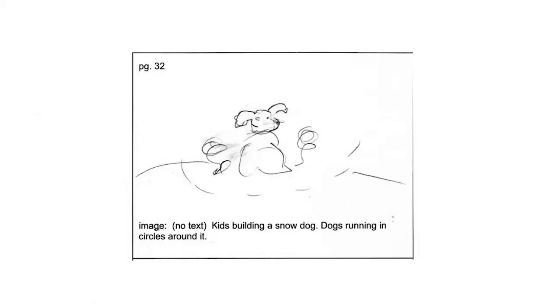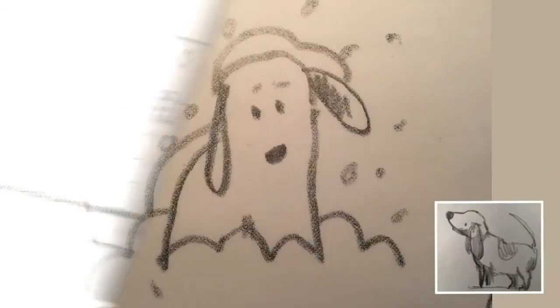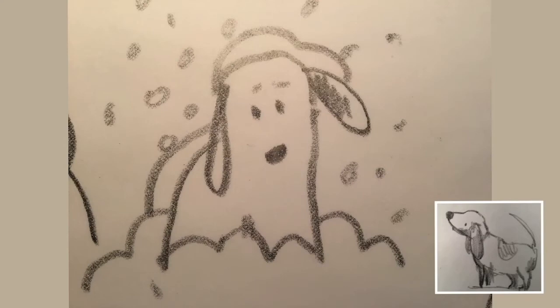And the dog goes out and makes a snow dog, or the kids build a snow dog, and they run around in circles. So page 32, that wraps it up. I talked to her, and then I started doing my own sketching and thinking about what that dog would look like on a snowy day.